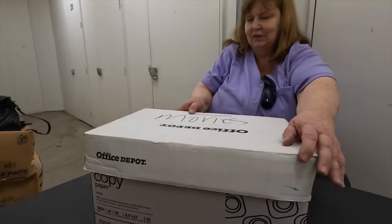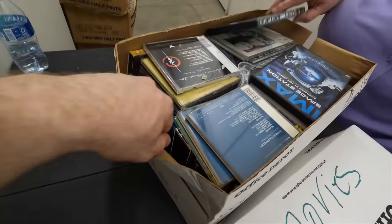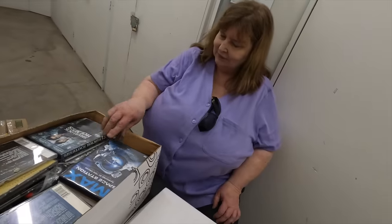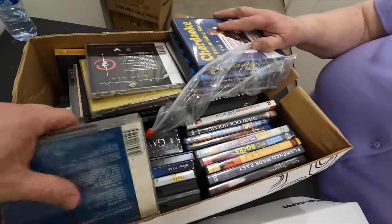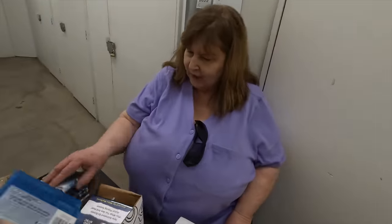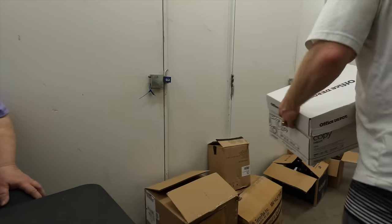All right, next box. Is it heavy? Nope, and I think it is movies. It says movies. We haven't found movies in forever. We got a bunch of Blu-rays right here. Look at all the Blu-rays, guys. Oh, and our favorite, Game of Thrones. Wow, the whole series. We haven't found movies in a while. No, we haven't. Well, you know, everybody streams. We're all streamers now. Yep, somebody will want them.